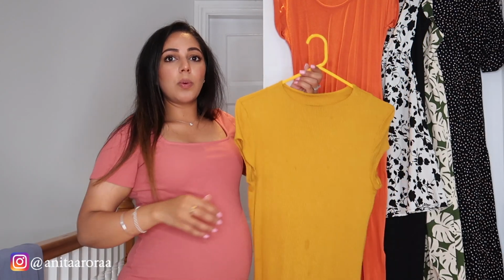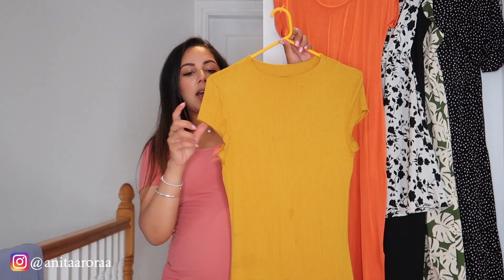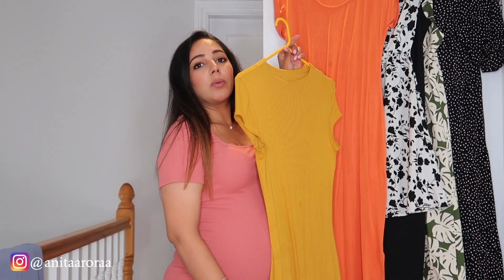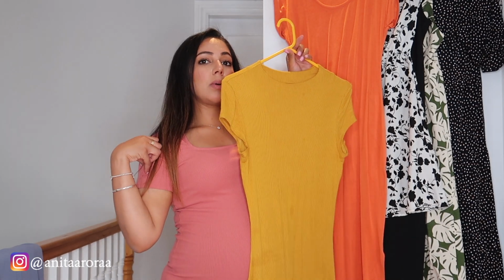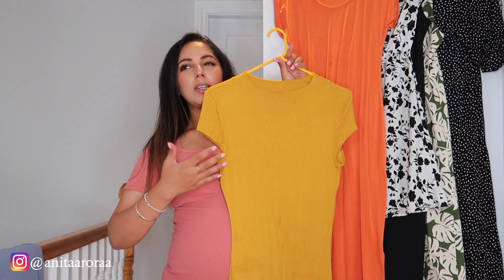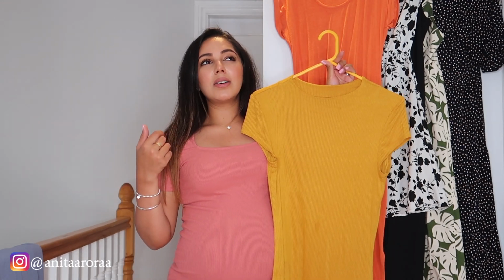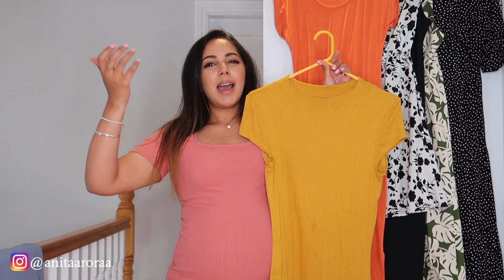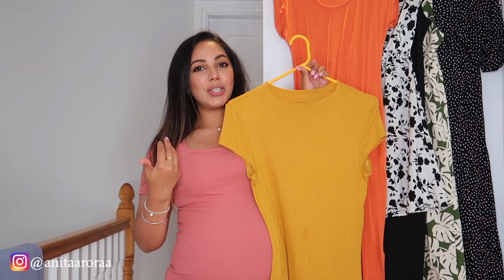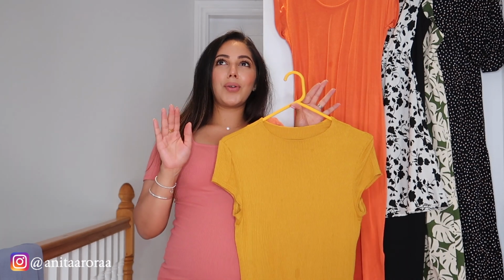And then the next one is this beautiful yellow dress, and this is a real summery color, and it's got really short sleeves. The one that I'm wearing also has sleeves as well, so I'm not a big lover of showing my arms, because if you didn't know, I used to be overweight when I was younger, and I've gained a lot of stretch marks, and I still have a lot of areas that I need to tone up.